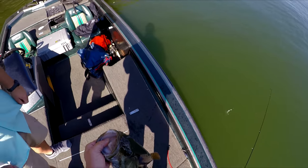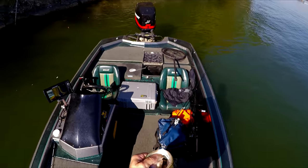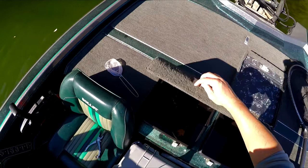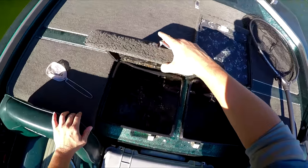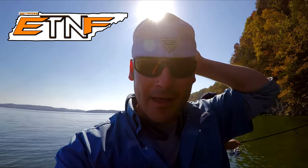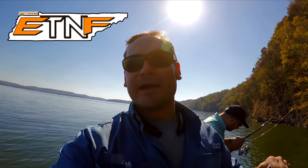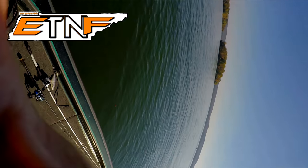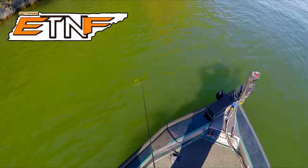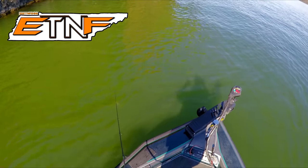And oh man, he's close to 5. I'd say he's like a 4.60, 4.70. I thought he was bigger. We were sweating on that one. I am making sure that the lens is good. No, nothing on it, and it is. Whew. Oh man, that was awesome. Let's try to catch another one.